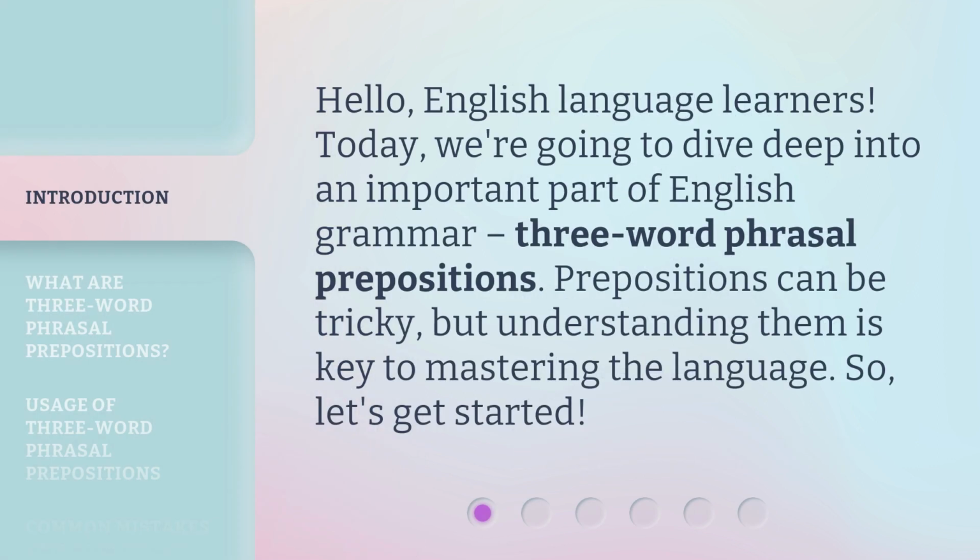Hello, English language learners. Today, we're going to dive deep into an important part of English grammar: three-word phrasal prepositions. Prepositions can be tricky, but understanding them is key to mastering the language. So, let's get started.